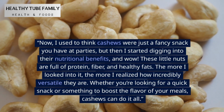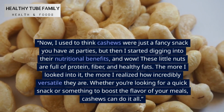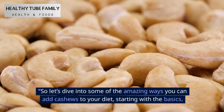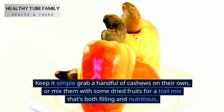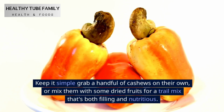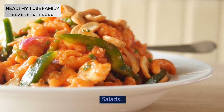Whether you're looking for a quick snack or something to boost the flavor of your meals, cashews can do it all. So let's dive into some of the amazing ways you can add cashews to your diet, starting with the basics. Snacking. Keep it simple. Grab a handful of cashews on their own, or mix them with some dried fruits for a trail mix that's both filling and nutritious.